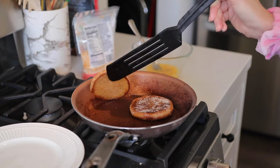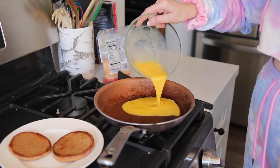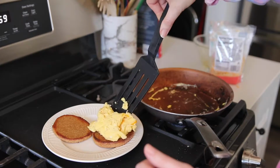So once the English muffins are crispy, I take them out and I use the same pan with the same residual oil and I put my eggs in it, add a little bit of shredded cheese, add a little salt and a little pepper, and you guys, that is it. I'm actually really hungry right now. Let's dive in. Perfectly crispy. Could maybe use a little more salt, but it's so filling. I love it so much.